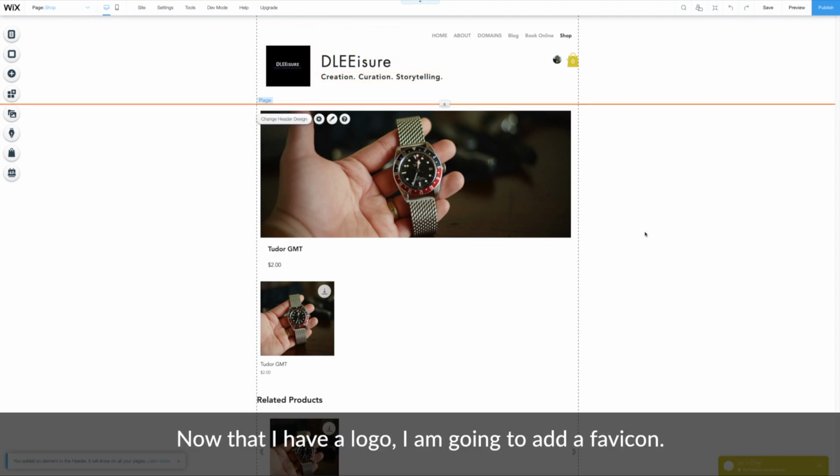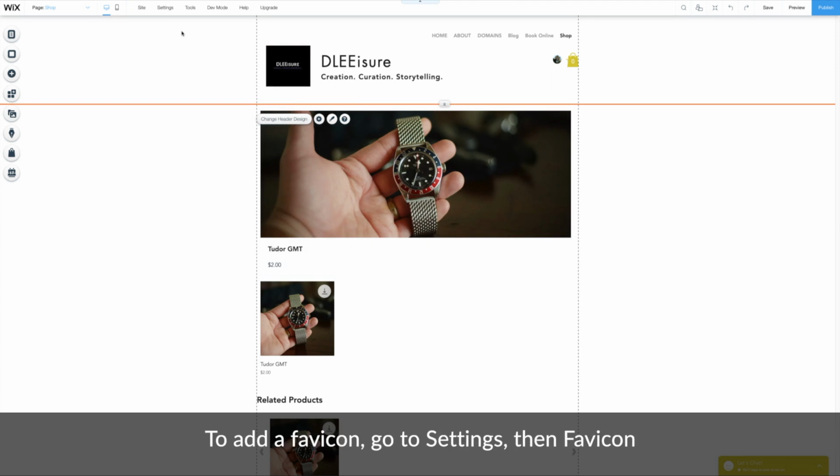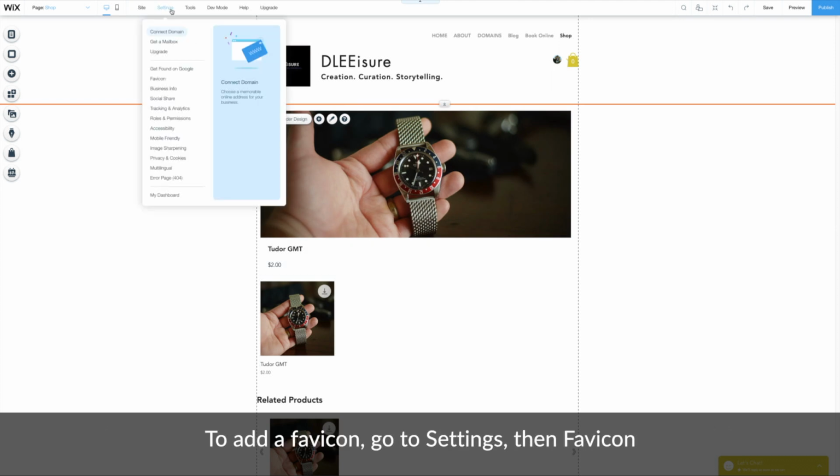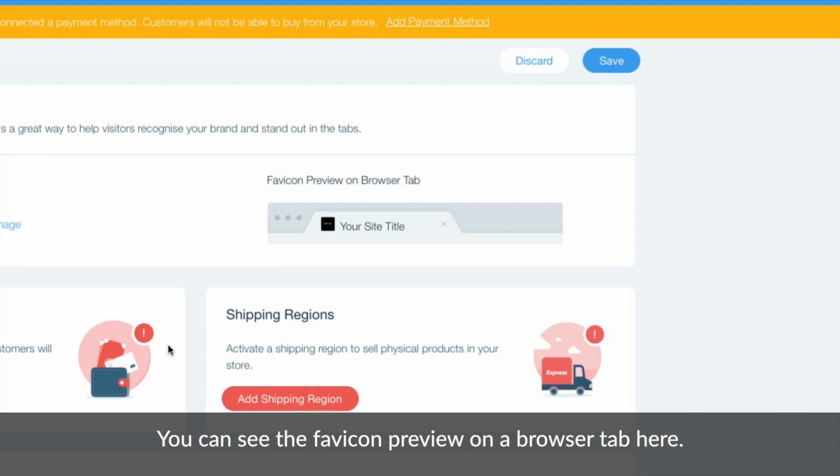Now that I have a logo, I am going to add a favicon. This is the website icon you find in tabs on your browser or bookmark icons. To add a favicon, go to Settings, then Favicon. Upload your logo image. That's it. You can see the favicon preview on a browser tab here.